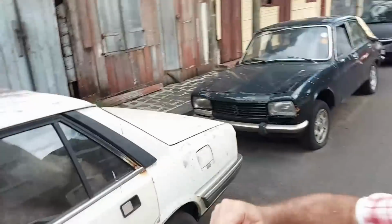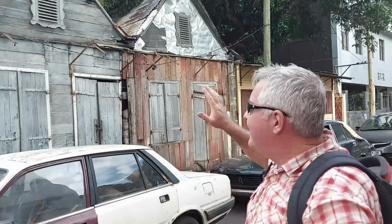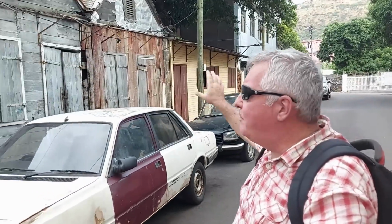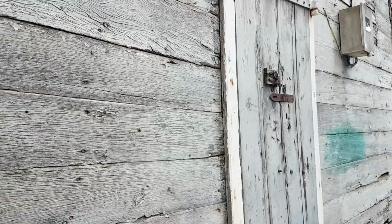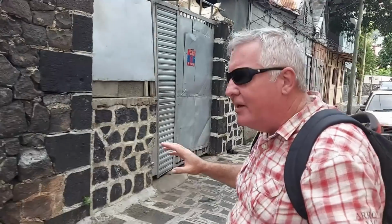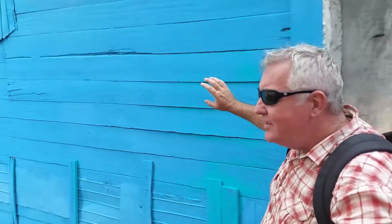About to get run over. Just wait for the car to go past. So, these are more wooden houses. And the one at the end has been repaired. These ones are not in such good nick. The stone one here, I suppose it's going to survive because of being stone. But look at what they've done to the corner store. This is a wooden structure.